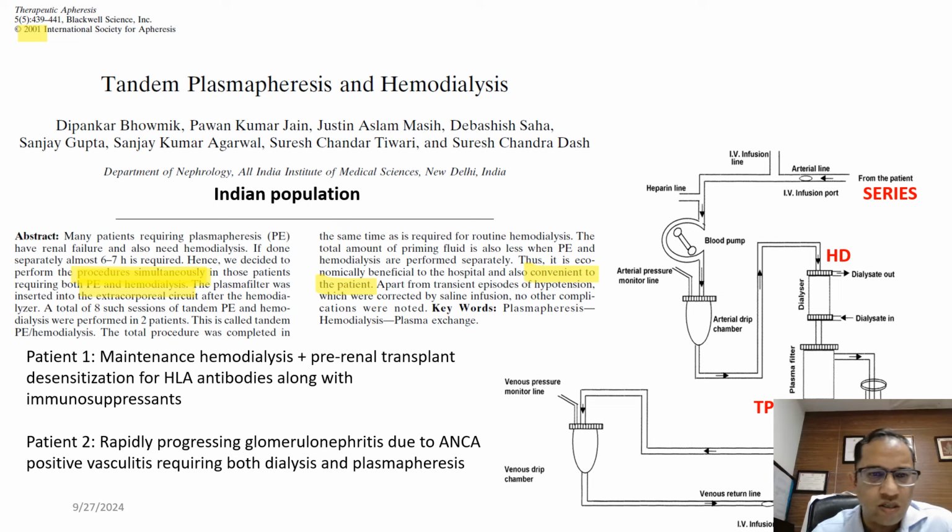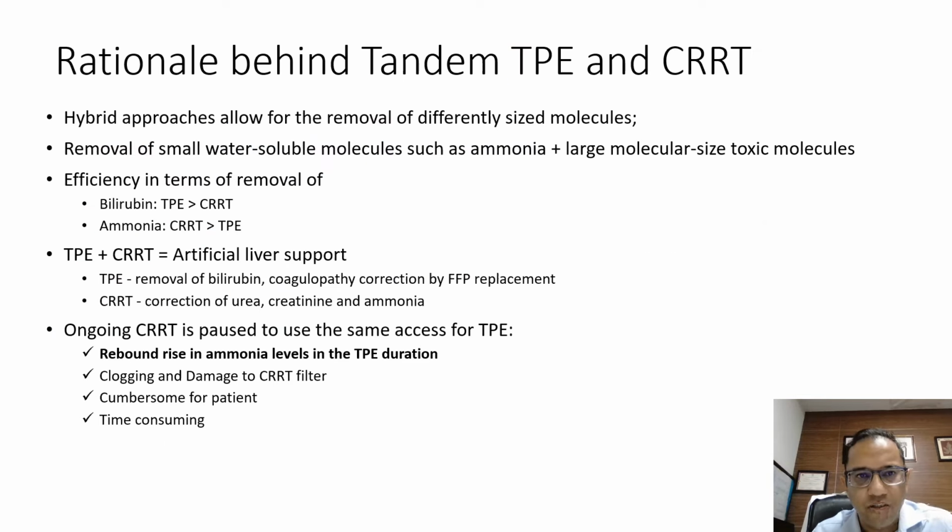So they had two patients. One was a patient on maintenance hemodialysis, and he had anti-HLA antibodies along with immunosuppressants. So basically, both the indications were of CRRT and plasma exchange respectively. Then the other patient was RPGN due to ANCA-positive vasculitis, requiring both dialysis and plasmapheresis.